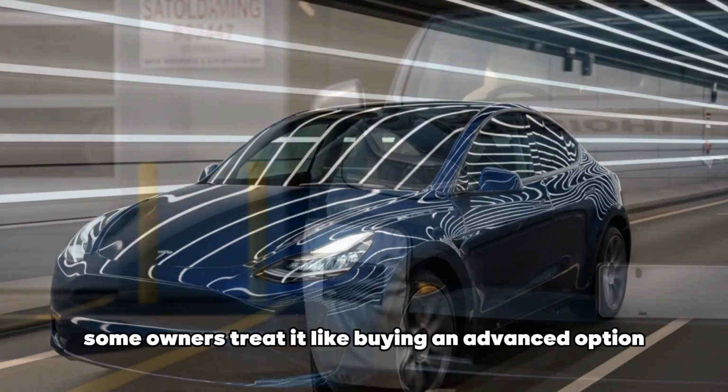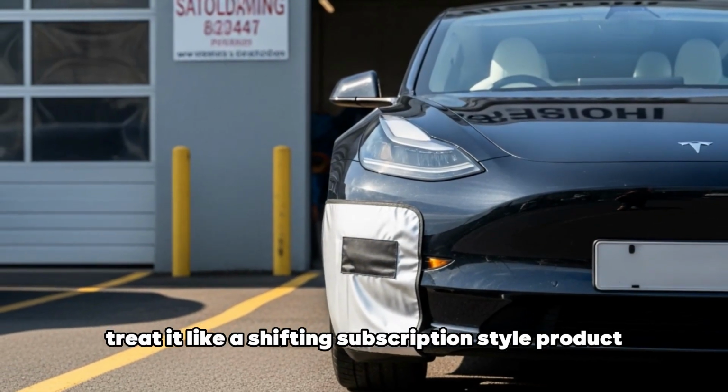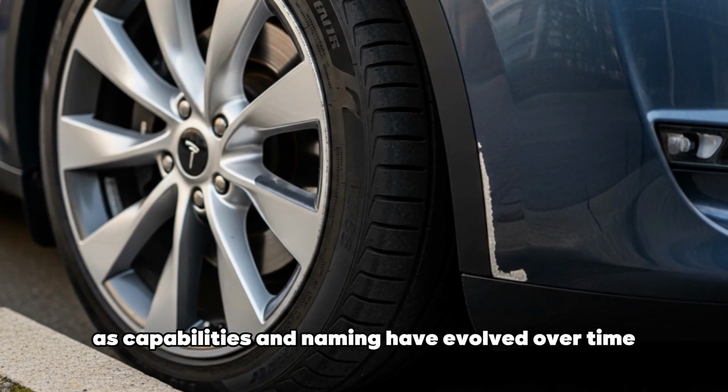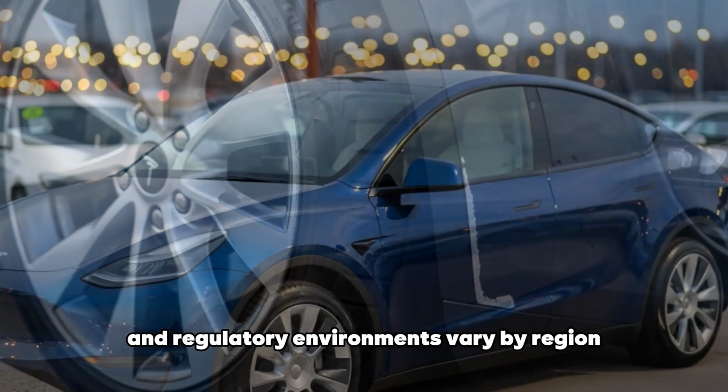Some owners treat it like buying an advanced option package. Others treat it like a shifting subscription-style product with uncertain long-term value, especially as capabilities and naming have evolved over time and regulatory environments vary by region.